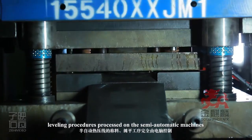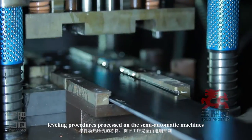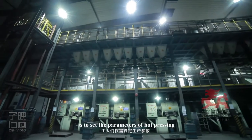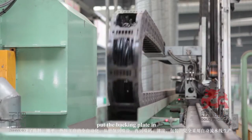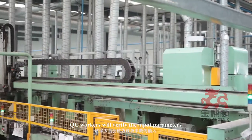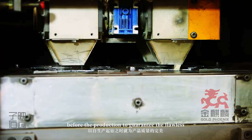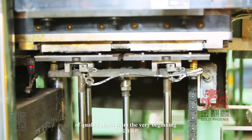The weighing and leveling procedures processed on the semi-automatic machines are controlled by computer. All the workers need to do is to set the parameters of hot pressing, put the backing plate in, and get the finished products out. QC workers will verify the input parameters and detect the warming up of equipment before the production to guarantee the flawless quality starts from the very beginning.